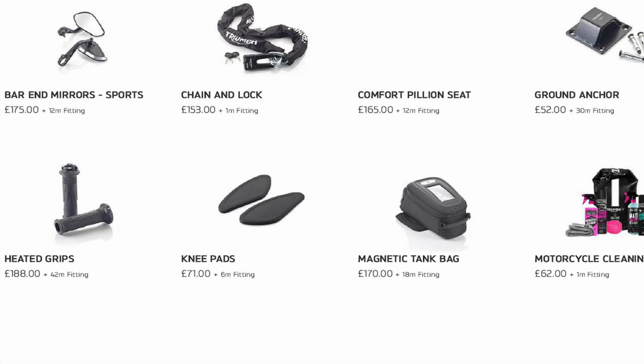The comfort pillion seat, frustrating that there's no photo of this, £165. Probably won't bother because I will rarely be taking a passenger, but I need to see the original seat before I make my mind up. Ground anchor, already have one and never use it.